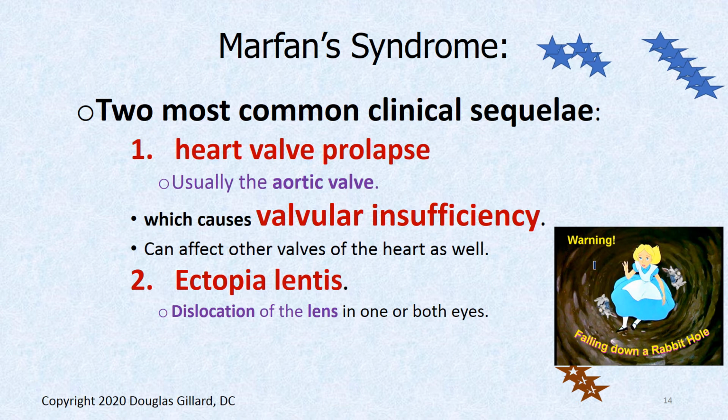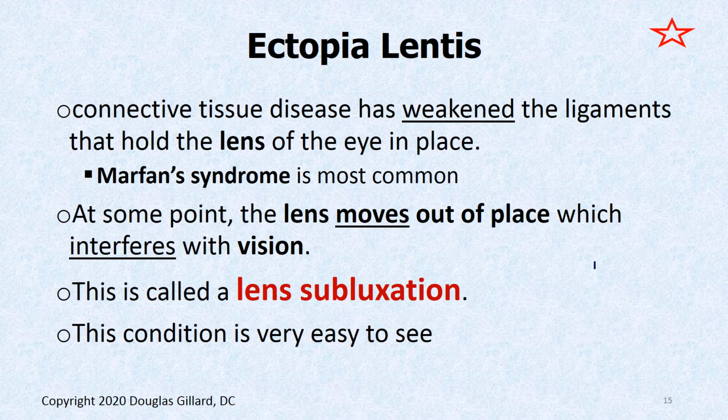The other common problem, in addition to valvular insufficiency, is something called ectopic lentis. And that's where the lens of your eye can become dislocated. So let's look at that one first. This occurs when the lens becomes subluxated. And I don't mean a little bit, I mean way out of place. This is the most common sequela of Marfan's syndrome, this ectopic lentis. Let's take a look at it.